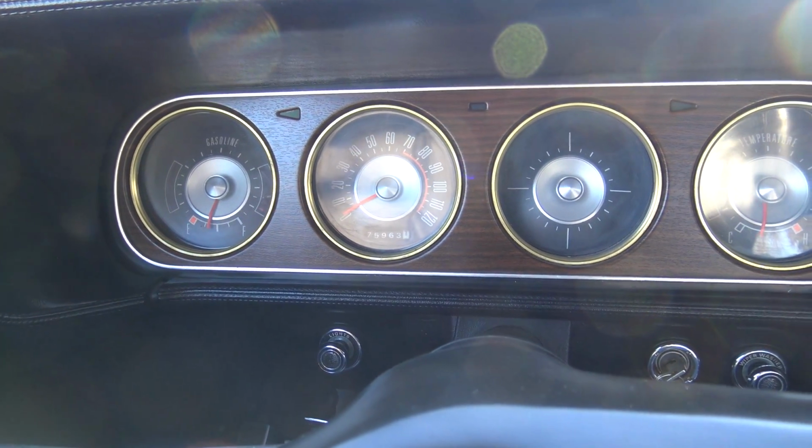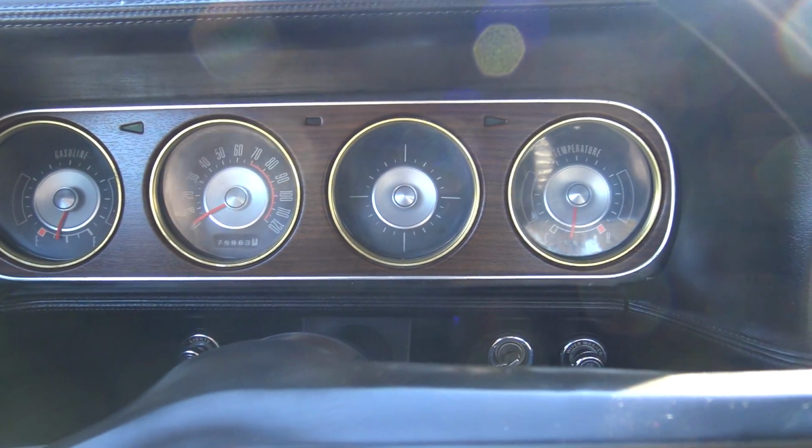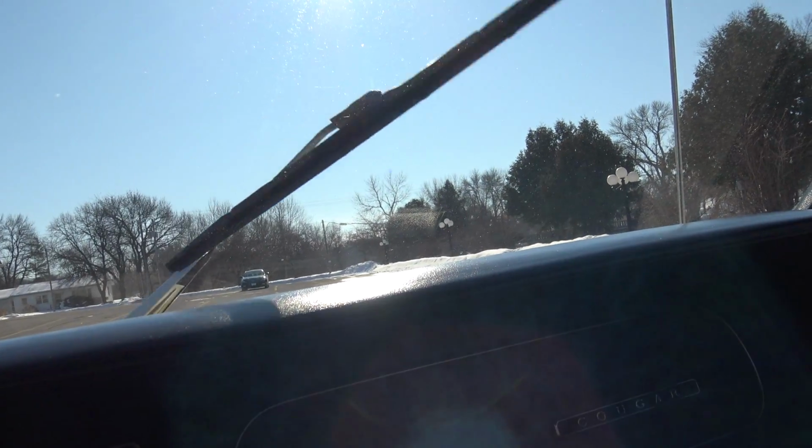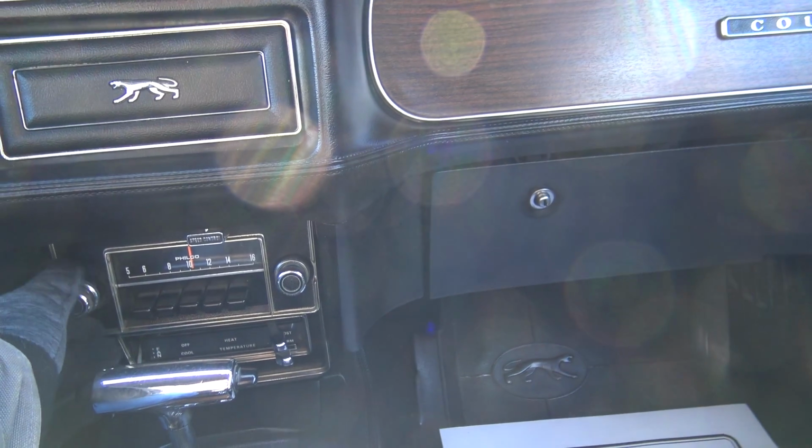Gas gauge works, 75,963 miles. Temp gauge works perfect. Heater works great. Two-speed wipers work and park correctly. Go ahead and turn your heater down. We've already checked the radio.